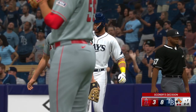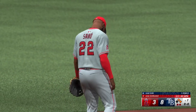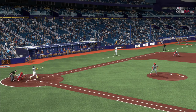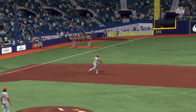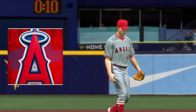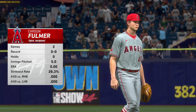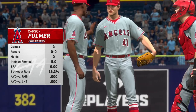Now, catcher. You know, two-out errors are kind of like two-out walks, and sometimes even worse. You think you're out of the inning, but all of a sudden, you get another out to get, and the offense has a great opportunity they're looking to take advantage of and make you pay for. Carson Fulmer comes on now. Well, they need someone to stop the bleeding and keep the score right where it is. Seems like a tough task today with the way this lineup is swinging it.